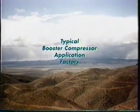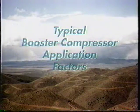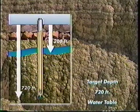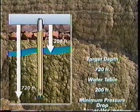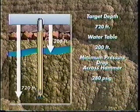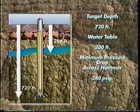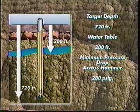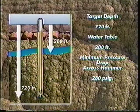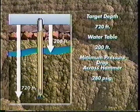To work through a typical application of a booster compressor in down-the-hole hammer drilling, we must know the following factors. Let's assume the target depth is 720 feet. The approximate water table is 200 feet, and we have some basic idea of the rock strength on the way down and at the bottom of the hole. Here we must decide from experience the minimum air pressure required to work economically at the bottom of the hole. Friction loss across the hammer depends on the hammer design, the air volume it consumes, the inlet pressure and back pressure. In this case, minimum pressure drop across the hammer will be 280 psig.